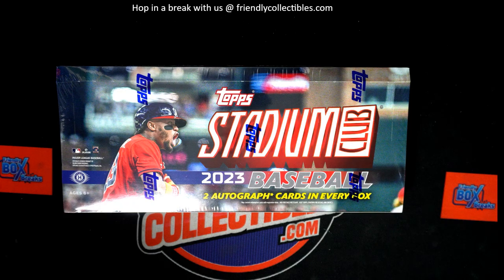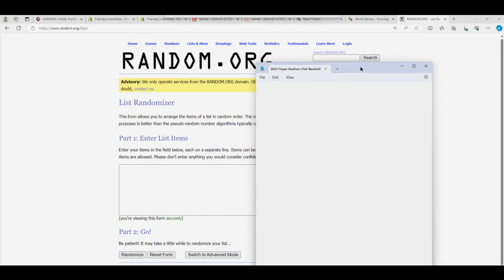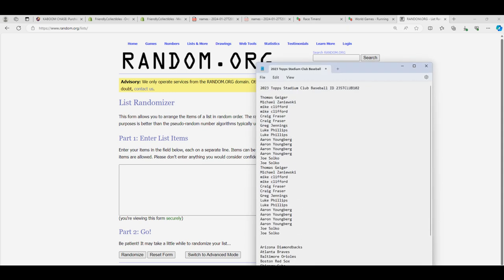Okay, it's time for Stadium Club Baseball. Let's go ahead and start up the random. Here we go. Two autographs coming up in Stadium Club.